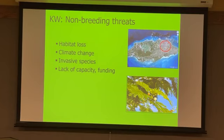Invasive species like this jumbie can really take over and shade out the white sage and the black torch. Another one is lack of capacity and funding. There are not a lot of Bahamians that are trained in ornithology. So in the early days of the project, we did train 8 Bahamians. We helped support their undergraduate education. We brought them to Michigan. And a number of them are now practicing ornithologists in the Bahamas and in conservation programs.